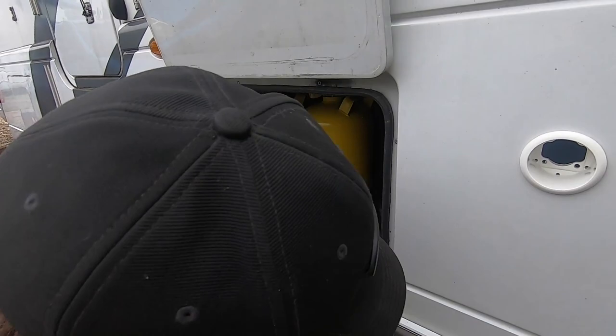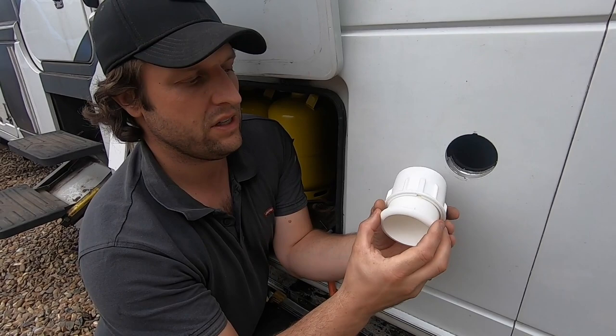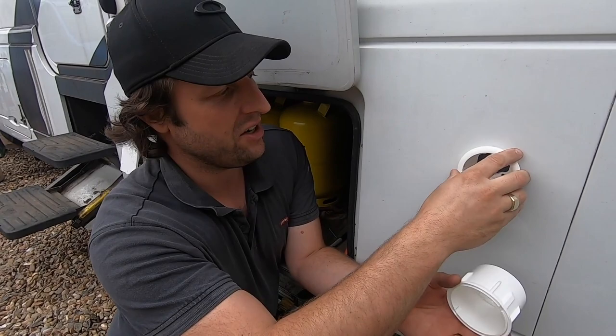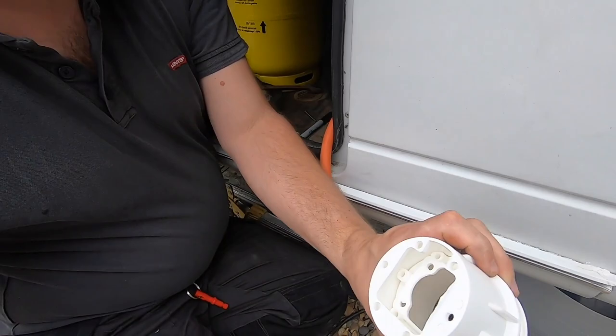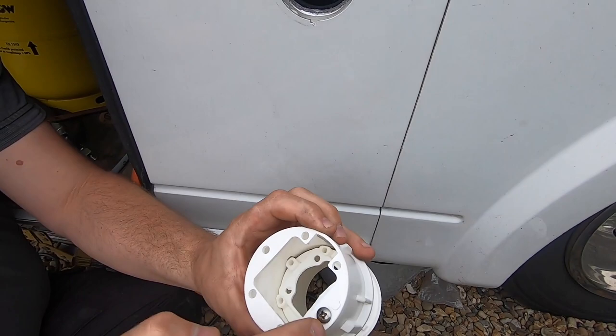How this fits is, if I take that out, this goes behind and that will then clamp either side of the wall, and you screw your screws into the back of the body here. So I'm going to put a bit of silicone around here and just mount that in there, and then this isn't going to be easy to video, so on the inside of the cupboard I'm going to be putting these long screws through there, clamping that either side of the wall with six screws that come in the kit.